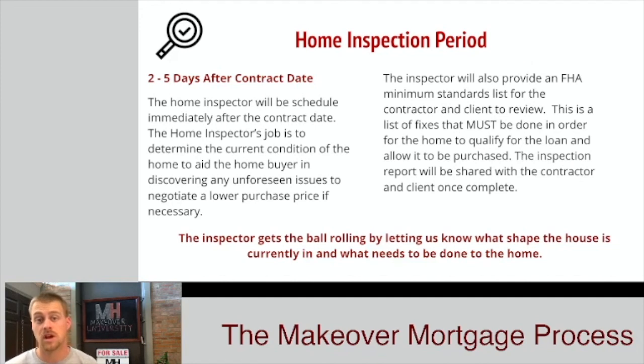So the home inspector's job is basically to get us started. He starts that scope of work for us, lets us know all of the things that we maybe didn't want to have to do a reno on, but turns out we need to introduce those into the bid as well. So the home inspection period is very, very important. We need to have it nice and fast, and from there, we can go into the next step.